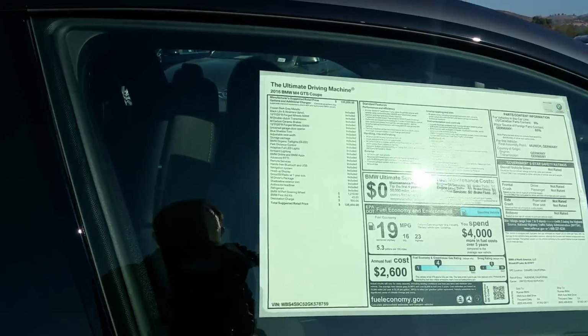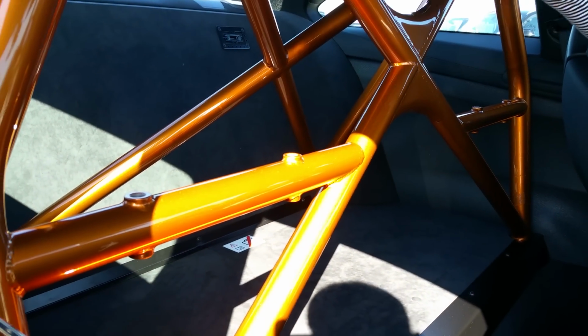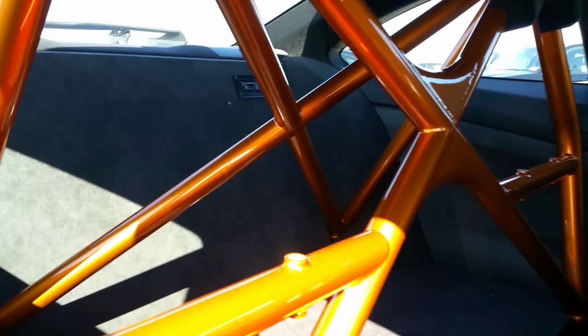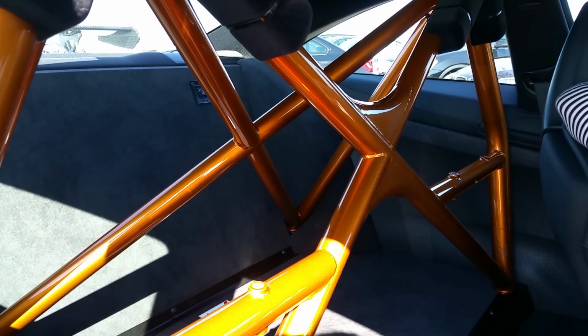Also, in the back, where the seats used to be, they use a fiberglass sheet for weight savings and to cover it up. And obviously you do have your functional roll cage here in the back of the vehicle in the acid orange color. There's even more carbon fiber reinforced plastic on the side panels in the back. So definitely thinking about having fun on the track. That's what this car is all about, especially with only 300 coming to the US.